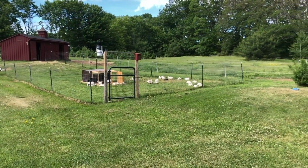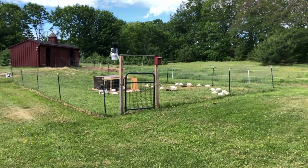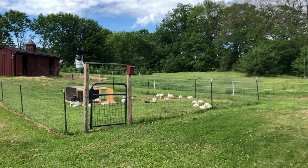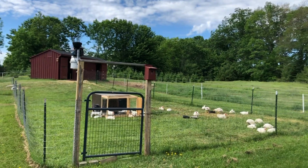There's the meat chickens. We've got them in the goat pasture to keep the fox away from them. There goes the bluebird. We've got a family of bluebirds nesting in this birdhouse next to my weather station here.